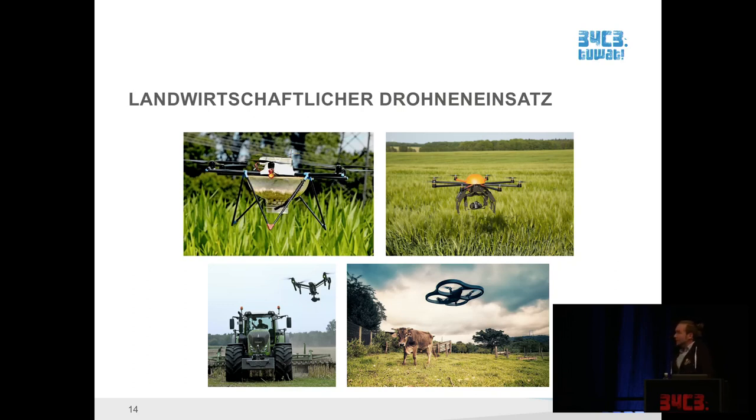There is a company called Pöttinger which develops this technology, even a supersonic system that will actually stop the machine and determine if there is an animal on this field and stop the machine in its tracks in order to protect the animals.